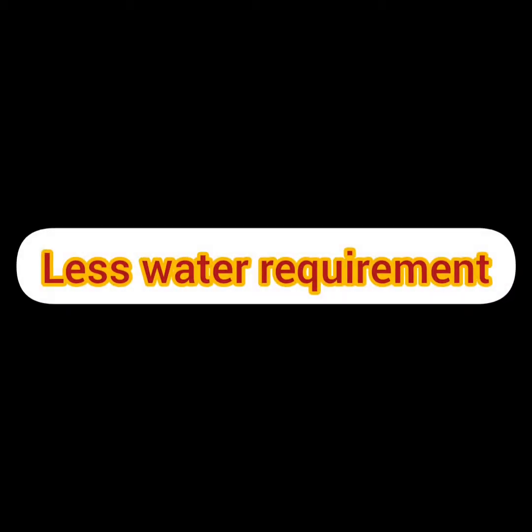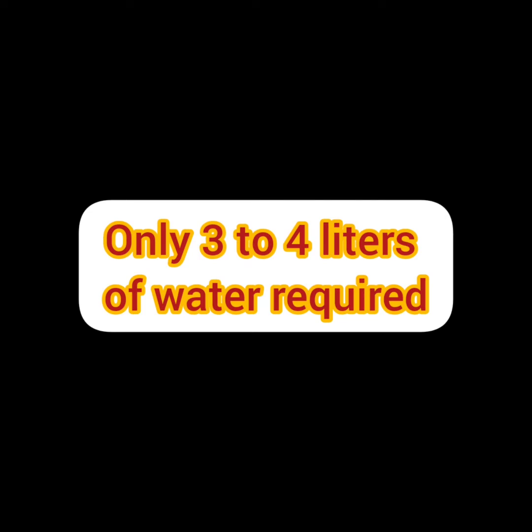2. Less water requirement. Compared to conventional fodder production, it requires less water for hydroponic fodder production. Only 3 to 4 liters of water is necessary to grow 1 kilogram of hydroponic fodder.